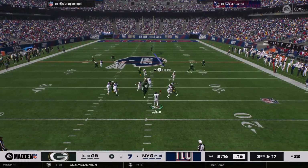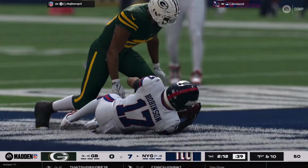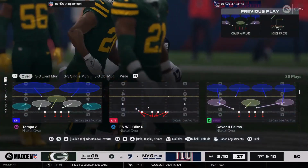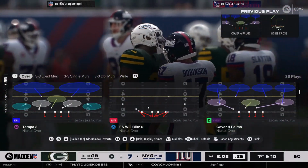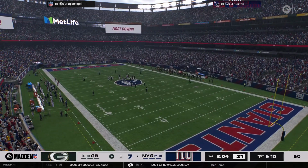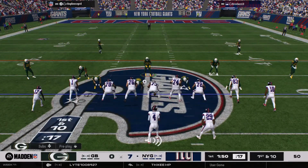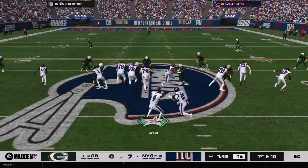From the gun, here's Dart. Pass complete to Robinson. He's going to go down right along the midfield stripe. Well, most drives should end right there, but they beat the defense and convert on 3rd and 17. A new set of downs forthcoming. It's 1st and 10 at the 50-yard line.